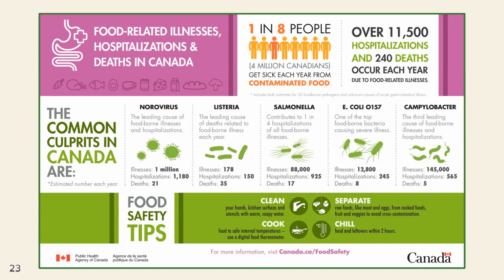The most common culprits in Canada are norovirus, which has about 1 million illnesses a year and up to 21 deaths. Listeria, which is the leading cause of deaths related to foodborne illnesses each year. So that's up to 35 deaths out of 178 illnesses. So if you get listeria, that's like 20% of people who get listeria die. That's pretty intense. Salmonella contributes a quarter of the hospitalizations.